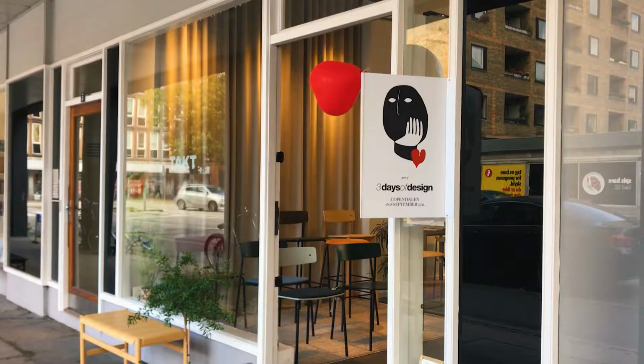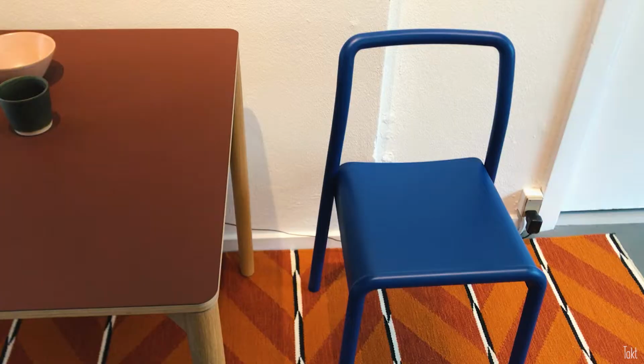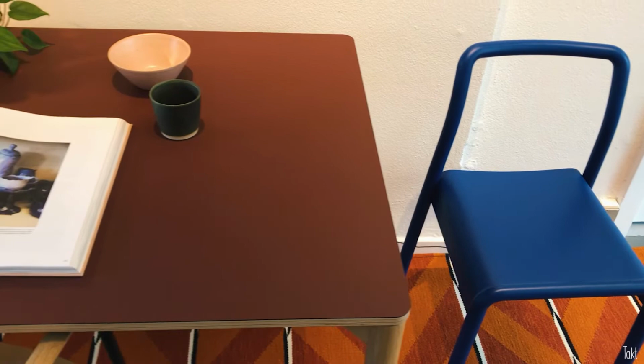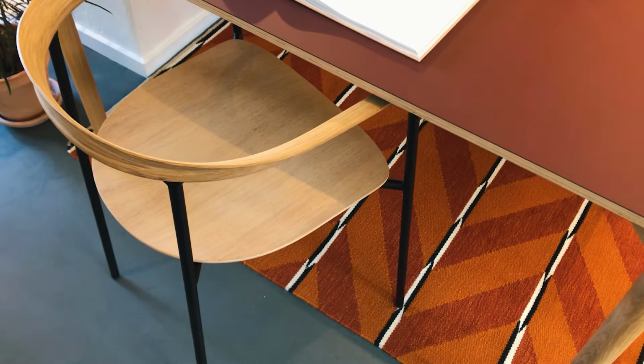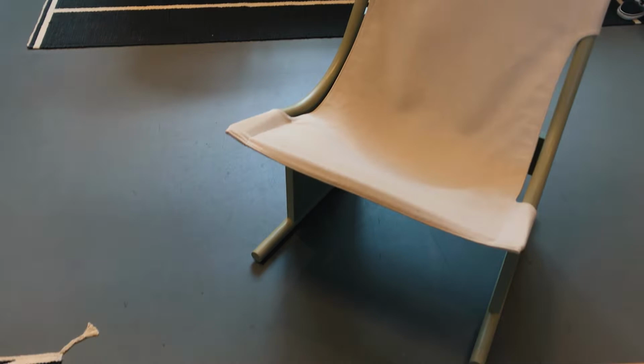Takt is a relatively new Danish brand. Their focus is on creating sustainable furniture, and in just a couple of years they have a number of awards and certifications, including B Corp. They're super sweet too.